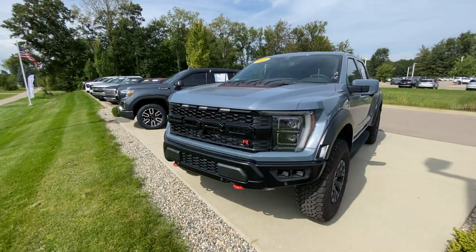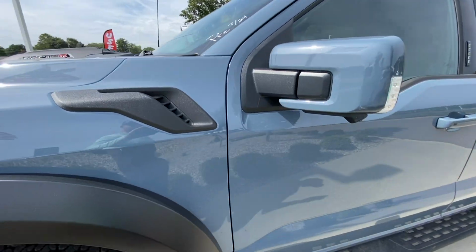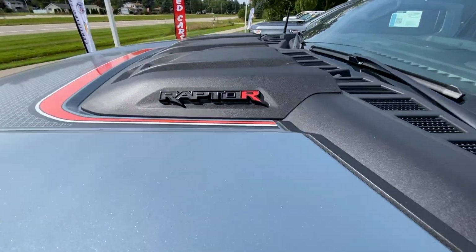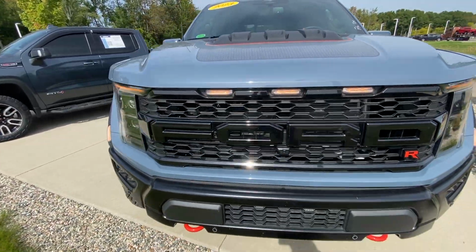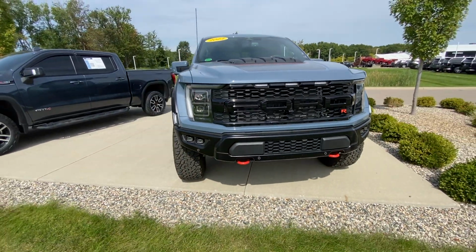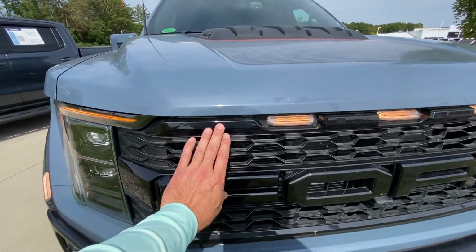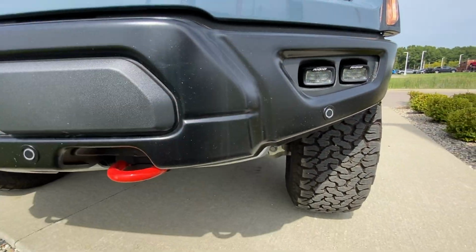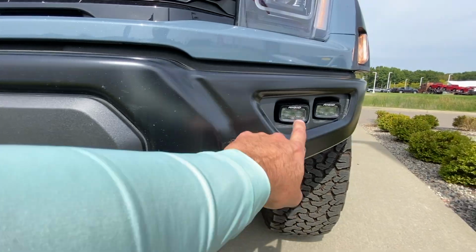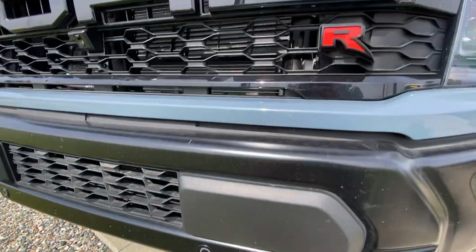Check out this beast, guys. Super cool to see a Raptor in Azure gray. Gonna pull this next to mine. This isn't just a Raptor, it's Raptor R. Seen a bunch of these in person, and it's just kind of neat comparing this to mine, just seeing some of the differences. Right off the bat, things I notice are the satin finish on the grille, and the bumper painted differently than the standard Raptors. Same fog lights, same tow hooks, just powder coated red.